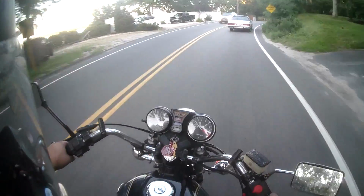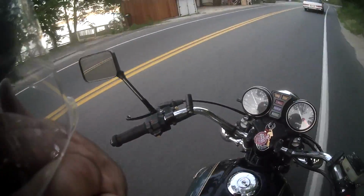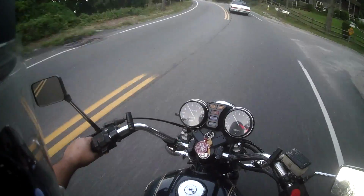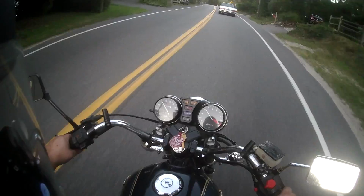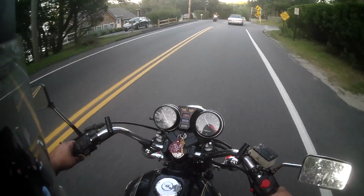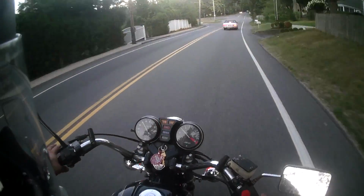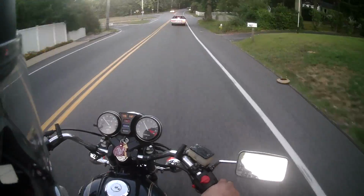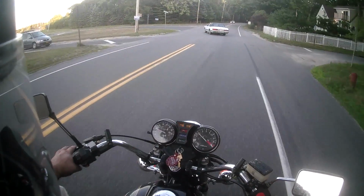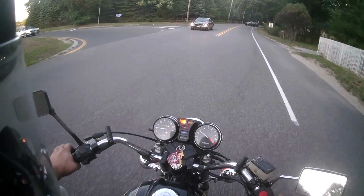And at this point, I don't know if I should take it with that gas leak. Although when it's driving, the leak doesn't come up. It's only when it's idle, because the gas bowl gets full. But other than that, the bike is in great condition.